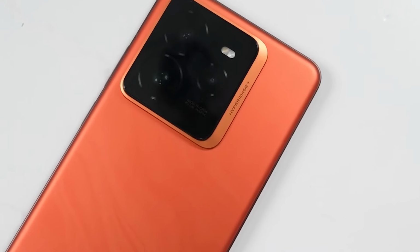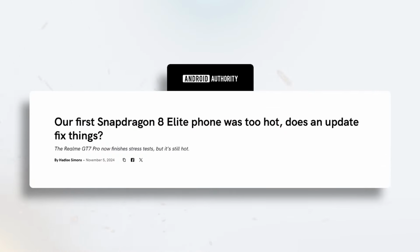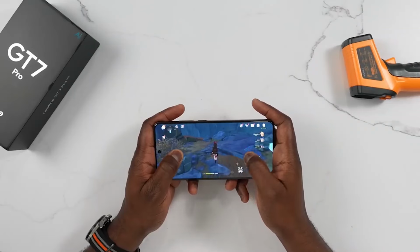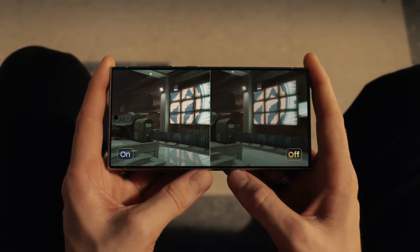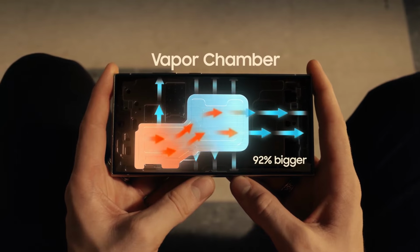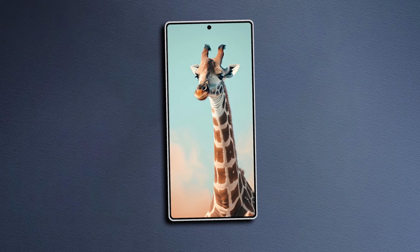Recently launched Realme GT 7 Pro is one of the first smartphones featuring the Snapdragon 8 Elite chipset and facing heating issues. It may be caused by some faulty units, as others have seen no issues in running those tests. This means Samsung had to take no risks and bring its powerful thermal efficiency in cooling down the S25 Ultra. Samsung optimization is already great, and I hope S25 Ultra will be an absolute beast.